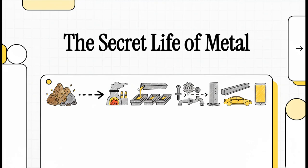Have you ever really looked at the world around you? I mean, the phone in your hand, the car in your driveway, it all started out as just rocks. Yeah, humble rocks. They didn't just pop into existence, they were unlocked through this incredible journey of fire and chemistry. So today, we're going to pull back the curtain on that secret life of metal.